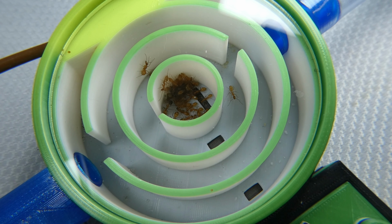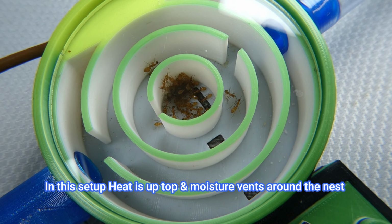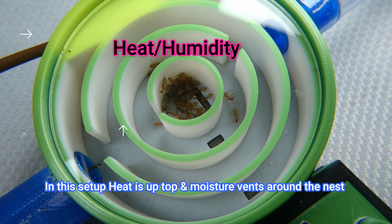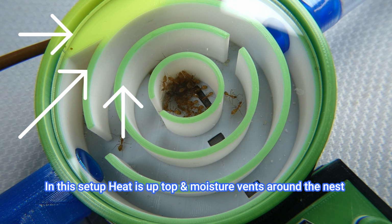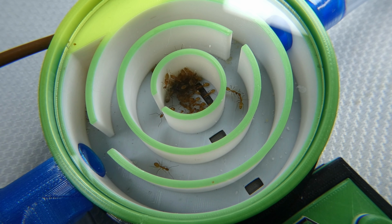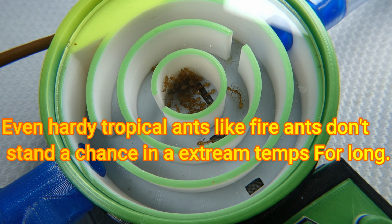Another major issue that ant keepers may overlook is the heat and humidity of your colony's test tube or nest. If their nest or test tube was to overheat, ants don't have any kind of a defense against this, and they would literally dry out and die, along with the brood, which would shrivel up.